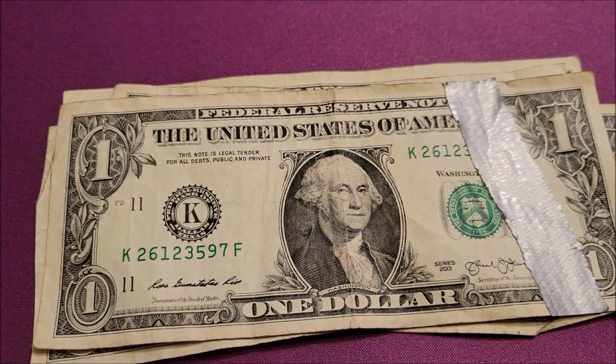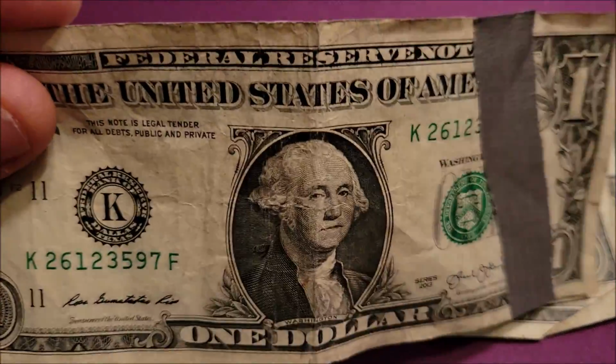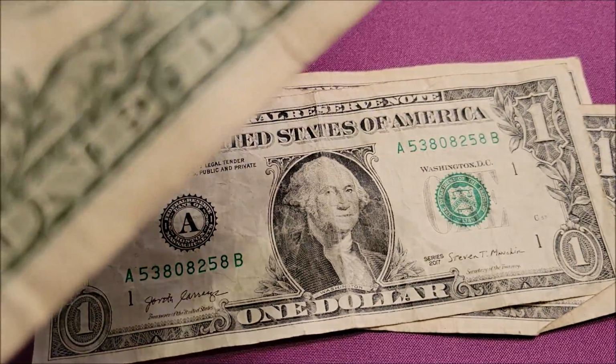Moving on to the next. Nice duct tape dollar. So this serial number is actually covered up, obviously. Looking off the other one, we have close to a broken ladder, but we would need a couple different digits differently. Series 2013 $1 note, obviously super beat up, but super usable.